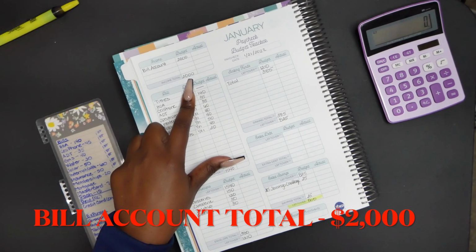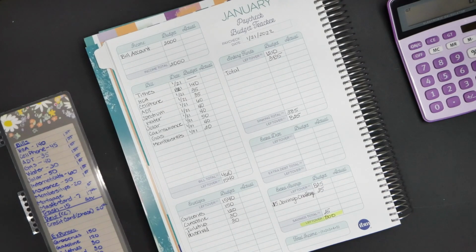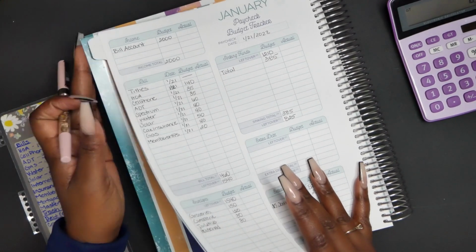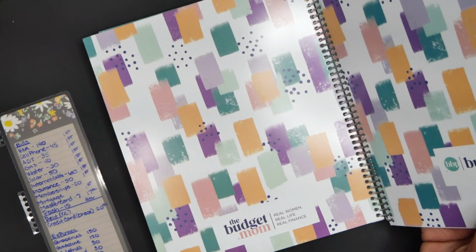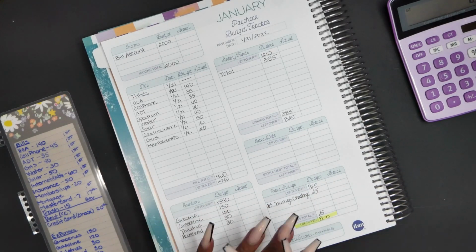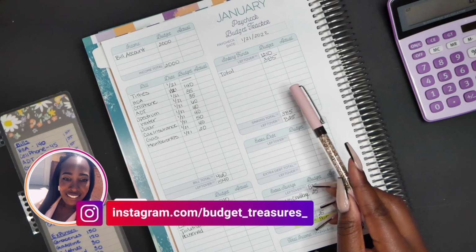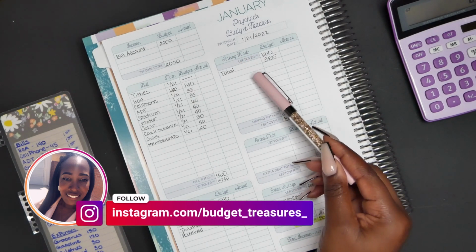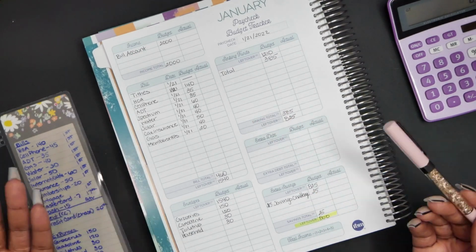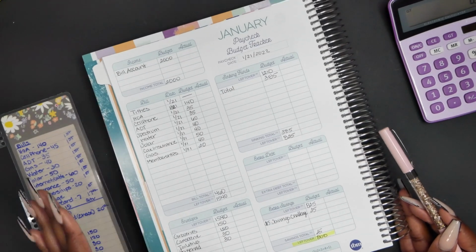Let me go ahead and go in just a little bit so you guys can see. And just to also let you guys know, if you didn't catch it in the beginning, I am using the Budget by Paycheck Budget Mom's budget book. I really like the budget book. However, this is the section that I do not like because it only gives me a couple of spaces to complete my sinking funds, and as you can see, I have a lot of sinking funds, so that's the only thing I don't really like about this planner.